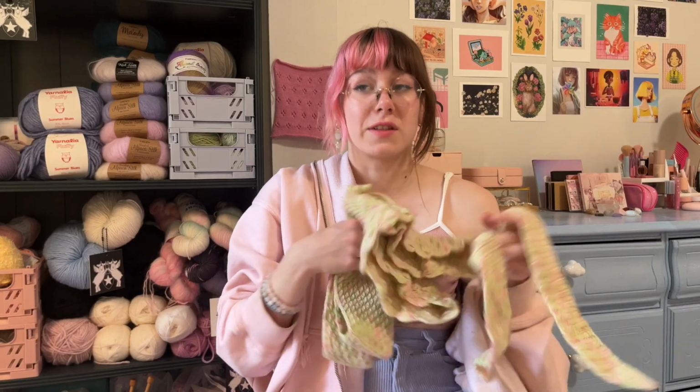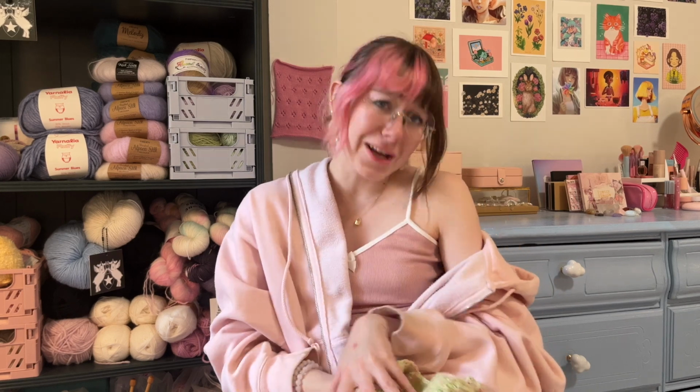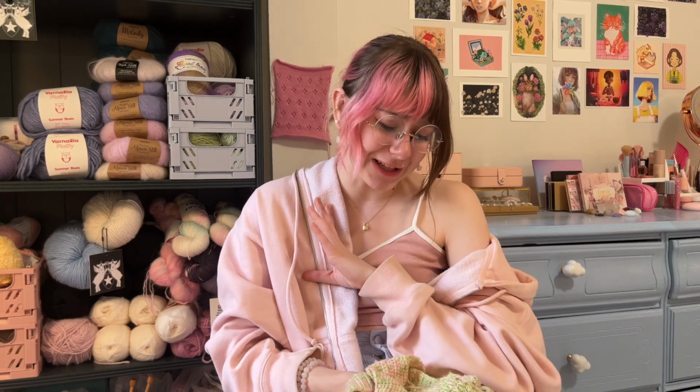I wasn't planning on spending that much money on yarn when this collection came out, because at that point I already had enough yarn in my stash. But I couldn't help myself. The Sanrio collection, are you kidding me? And all the colors are so good. It was honestly hard to not buy more yarn.